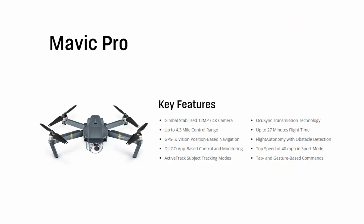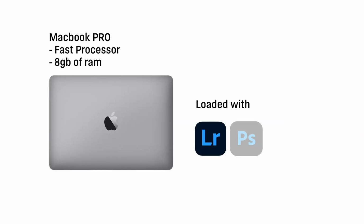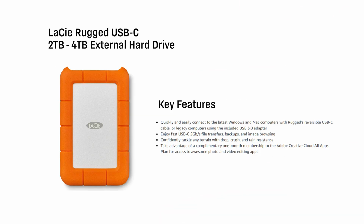I work a lot with hotels and in travel, so I also have a Mavic Pro drone. I have a gimbal to do some video work, and because I do a lot of video, I have a pretty hefty MacBook Pro that has a really fast processor. I use Lightroom, I use Photoshop, and I use DaVinci Resolve for video editing. I have a bunch of 2TB and 5TB hard drives, extra batteries, and chargers, as well as card readers, and a Wacom tablet for editing.